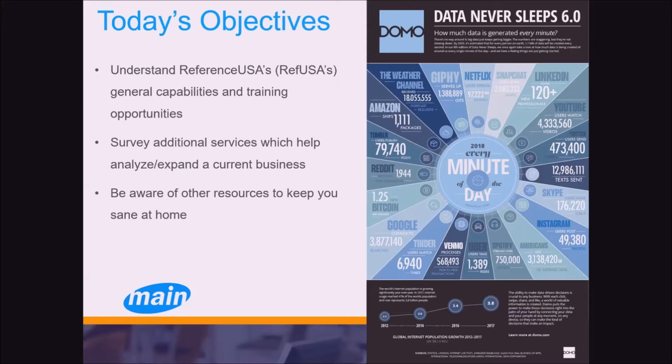And if we have time at the end, I'll also clue you in on a few things to keep you sane at home that technically aren't of a business-related variety, but I think wellness is probably going to make you a better worker and more productive overall. And then actually we're going to start with how to register for a library card, because that's the key to getting these resources in most cases.